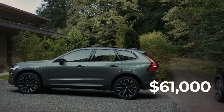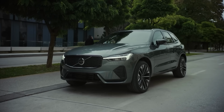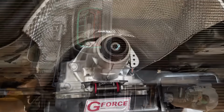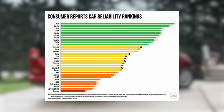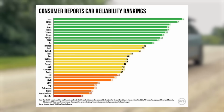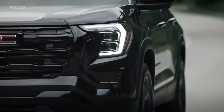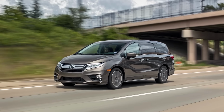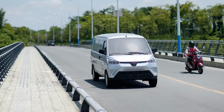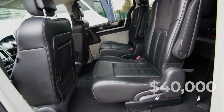Did you know a $61,000 Volvo can strand you with total electrical failure? GM is replacing transmissions at 3,300 miles on 2025 models. Consumer Reports surveyed 380,000 owners. 15 vehicles are catastrophically failing from the factory. Missing turbochargers, 5 dead batteries in 5 months, minivans locking up at highway speed with kids inside. Number 1 is a $40,000 disaster to avoid.